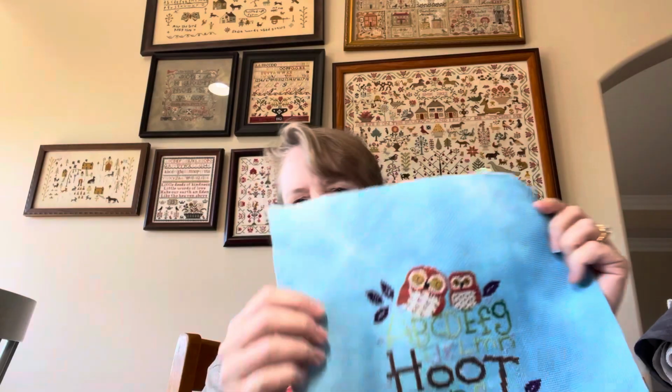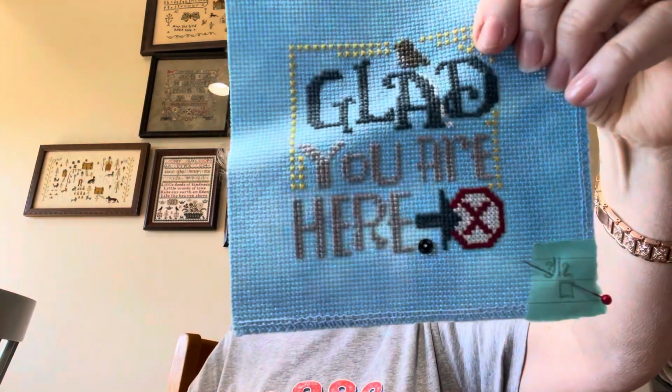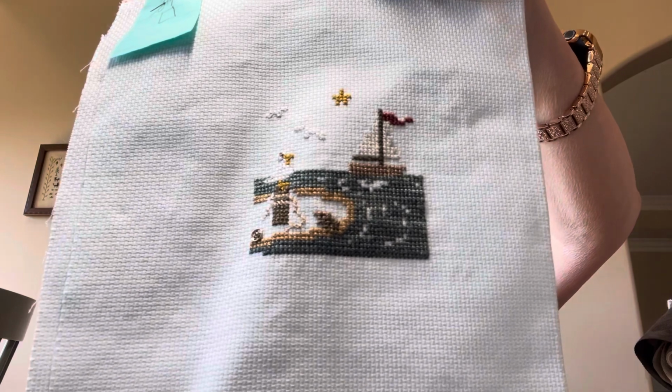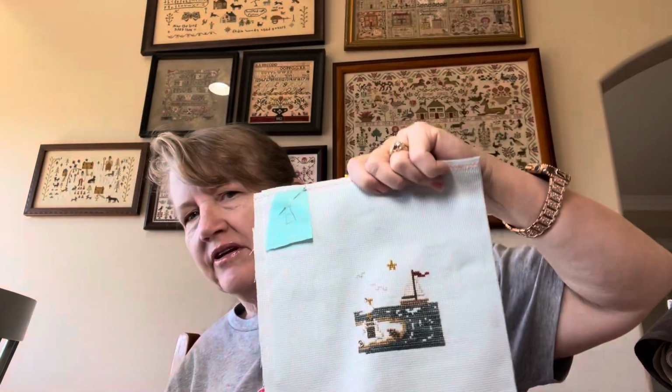This was Bent Creek. Some owls. This is also Bent Creek. I was going to put that up at our beach house. Some of these are beachy stuff. This is also Bent Creek. This is on Ice Blue. I think it's just a Zweigart I got from 123 Stitch. I have no idea.